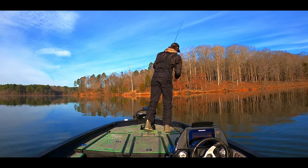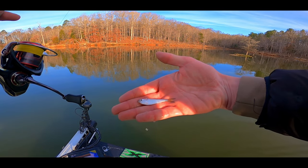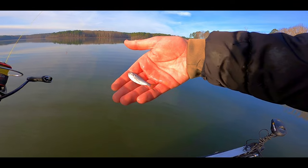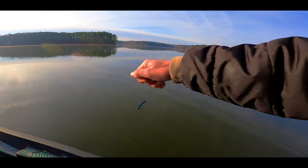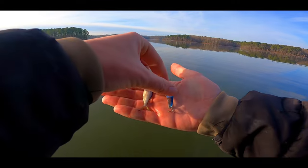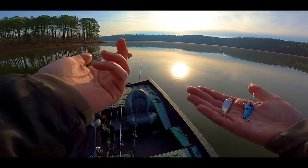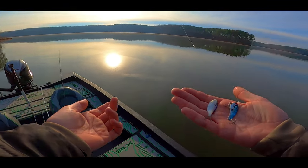All right, here we go, y'all. Look at that. Little tiny threadfin shad or gizzard shad, not really sure. That's a little hint, and as you can see, this is what I got tied on right now. Little blade bait, I mean, come on. I've tried the jerk bait, jig and spoon. I've tried a little hair jig and stuff.